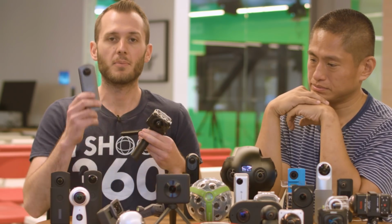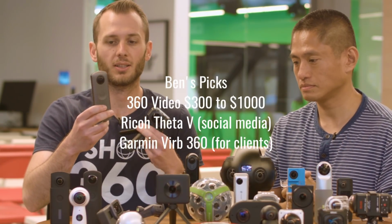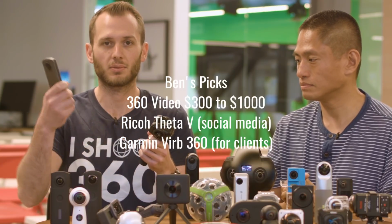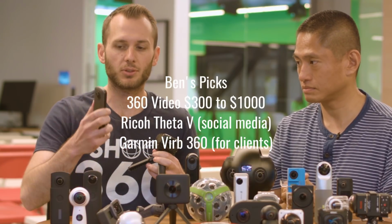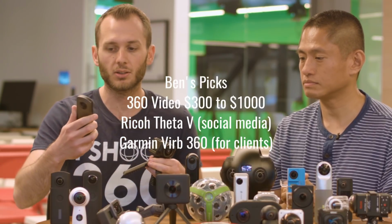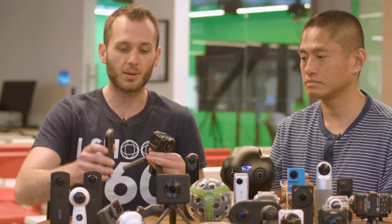True. For me, this is the winner for social media because it's very easy to use. The workflow is really just simple, and it's easier to transport. And there's many benefits to the Theta V. So this is something I'd absolutely shoot all of my social media content with for both photo and video. And I know it's just going to deliver an excellent result. Ricoh are quality, and this is a very quality camera.